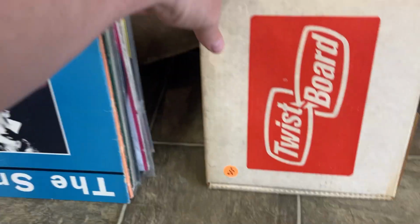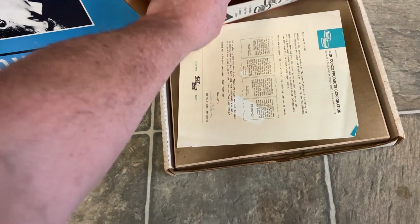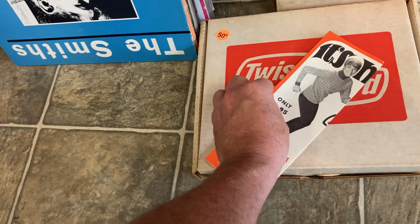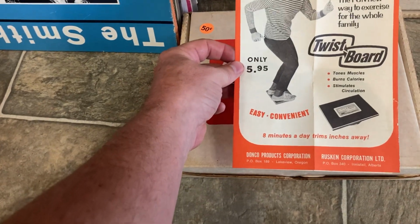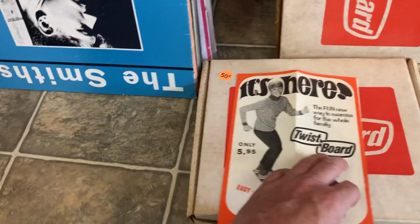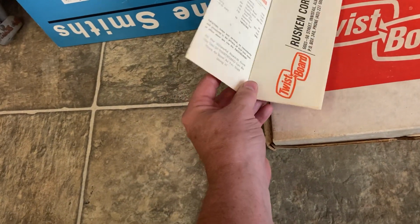So these were fun. They were 50 cents a piece, and they're new old stock, and they're twist boards. And there you go. It's got the paperwork in them and everything. You can see these are clearly 1960. I don't know if I can find the thing on here. Just 8 minutes a day to trim inches away. That's all you need. And that's it. You basically just got on there and threw on some Chubby Checker or whatever good twist records you had, and you went for it.